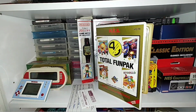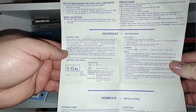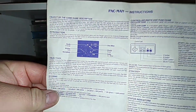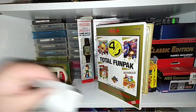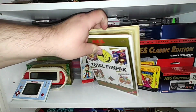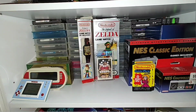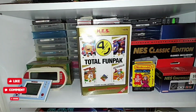And then you got the manual that folds out like that. There's Duck Maze and Thalo, then Pac-Man instruction and Sidewinder instruction. So that is pretty cool to come across something like that, information from the past. That's awesome. And they wrote it in English. I guess Australia speaks English.